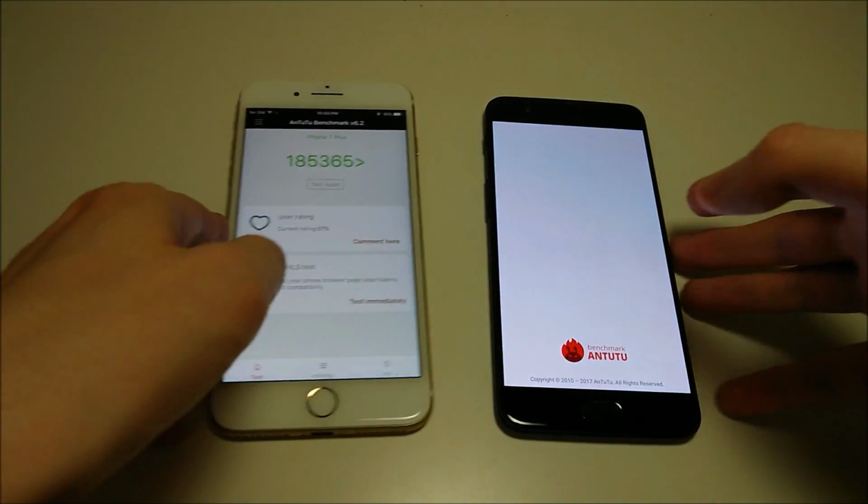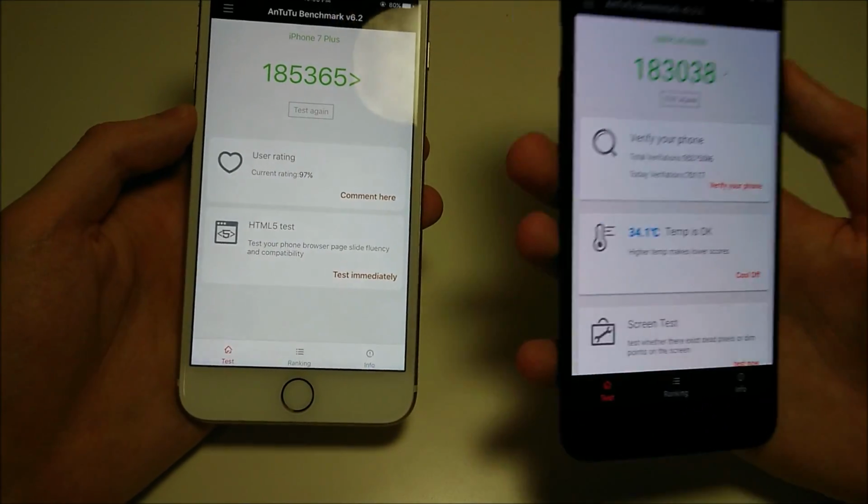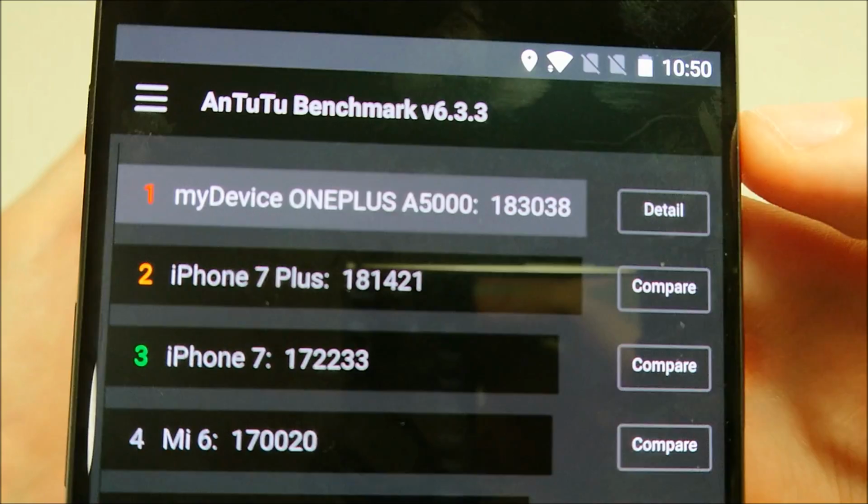Alright, so let's look at the AnTuTu benchmark score next. And very similar scores in both, so 185,000 versus 183,000. And look at the rankings so you guys see listed in first place.